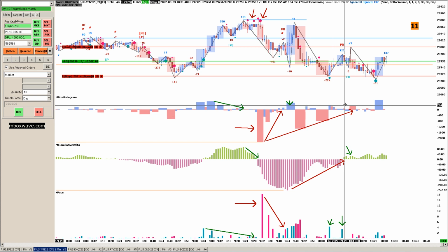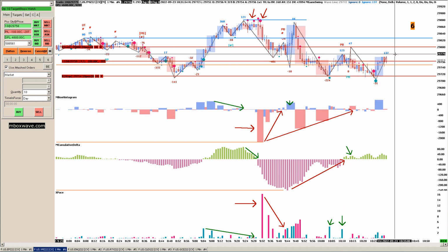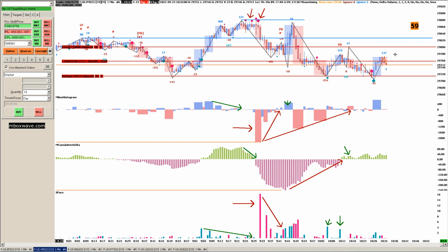Because we had this selling exhaustion here. We got some demand buying. It's worth something, I think. I could be wrong. Markets always throw people off. So we're getting some kind of correction. I mean, if I get stopped out, I get stopped out.